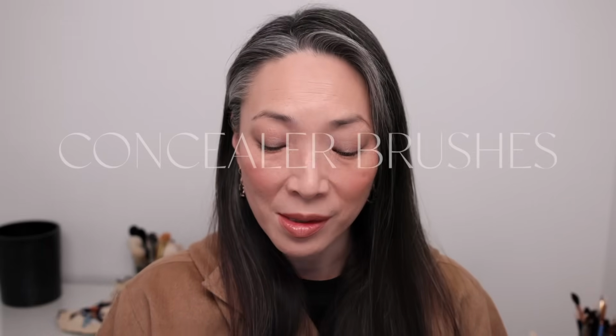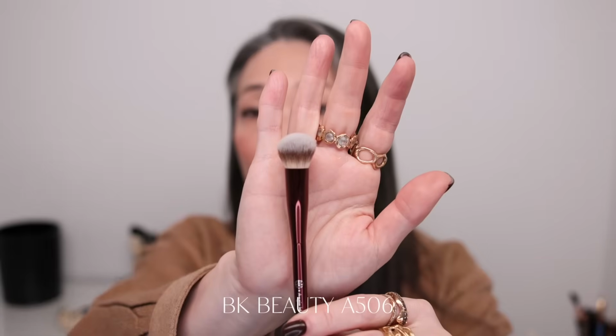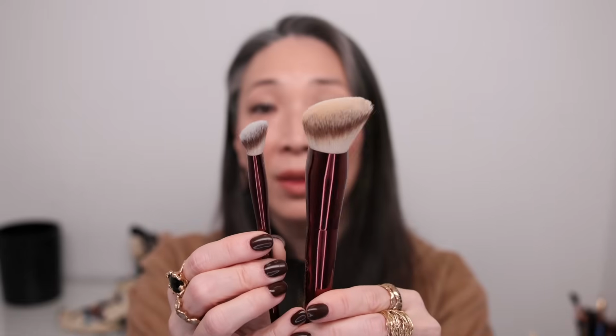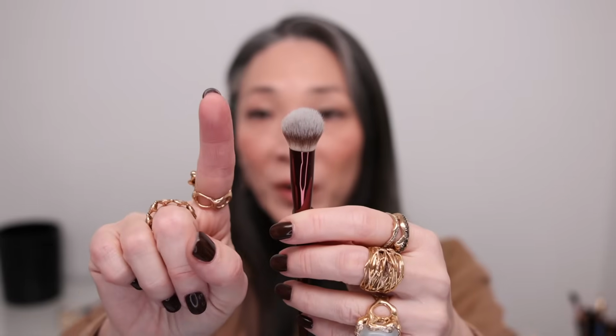Okay, concealer brushes. So concealers generally are a cream or liquid product. So again, I've got more synthetic haired versions for you. So the BK Beauty A506, this is basically a mini 101. So this is like a mini version of the foundation brush. Pretty much has the same profile, just in mini form. It has that wonderful fingertip top so that it's great for pouncing. It's also great for spreading out and blending, and it's super duper soft.